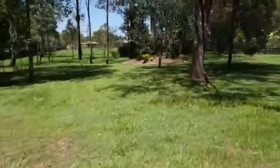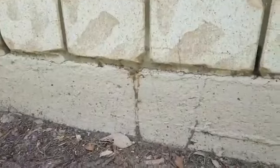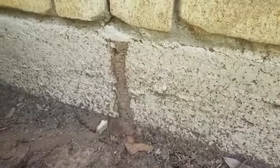Now, I'm going to show you what a mud tube looks like. So here we go down here. Now, do you see that mud coming up the wall there? I'll bring you across as a better example over here. Now, do you see this? That is what we call a mud tube, okay?